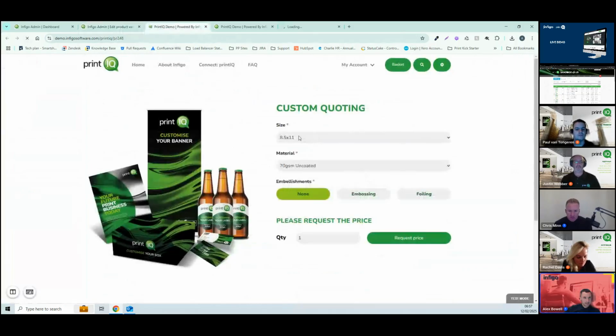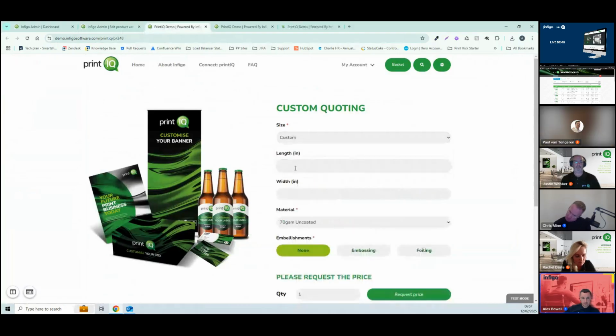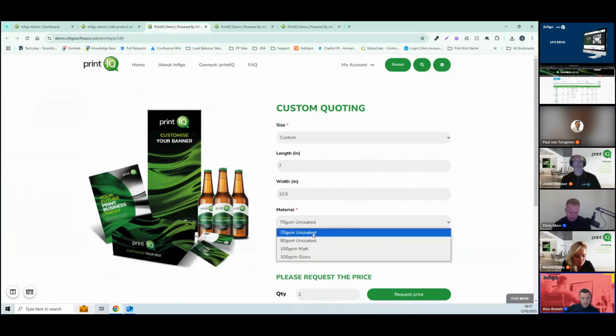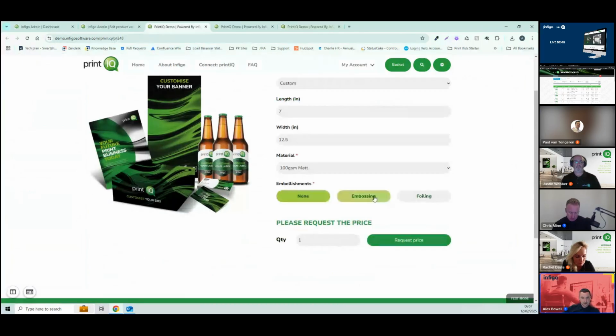We've got a number of fixed sizes, but I can also customize my own size here. So I'm going to do 5, let's see. I can choose a series of materials depending on what I want to offer, and then I've got some embellishments. I want to emboss this, and then I can enter my quantity, and then I'm going to request the price.